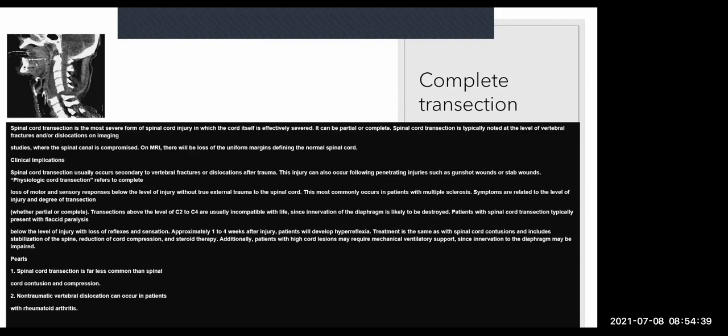So this is now more about what happens after that, but we're not too worried about that for us. The pearl: spinal cord transection is far less common than spinal cord contusion and compression, which also occur. Non-traumatic vertebral dislocation can occur in patients with rheumatoid arthritis.